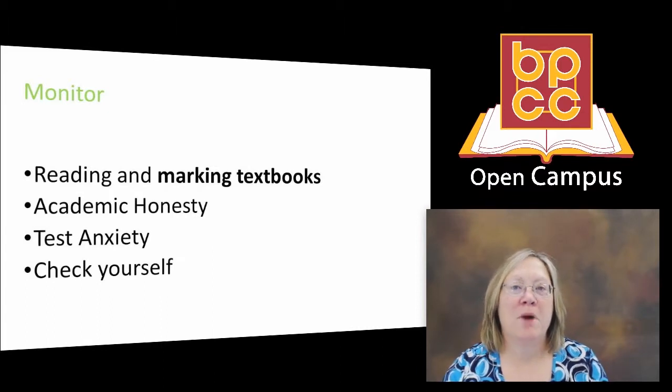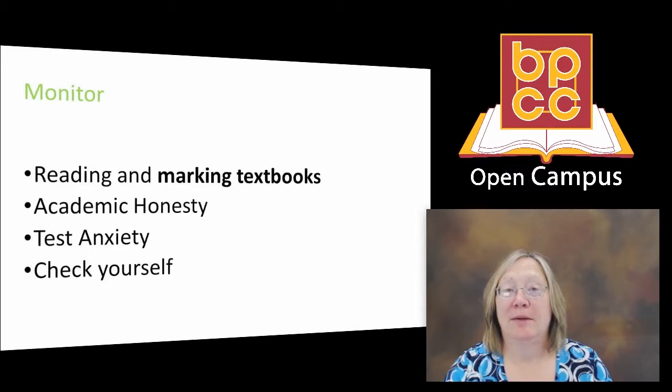Today we're going over Module 7, Marking Textbooks. In Module 6, we talked about reading our textbook, and today we're going to talk about how to mark our textbook.